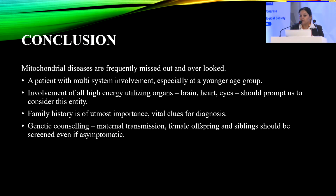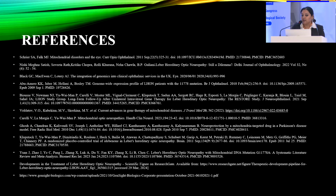So patients with multi-system involvement, especially a younger age group with high energy utilizing organs, should prompt a suspicion for mitochondrial disorders. Family history is of utmost importance, and genetic counseling, especially regarding the maternal transmission, is very important in these patients. These are my references. Thank you.